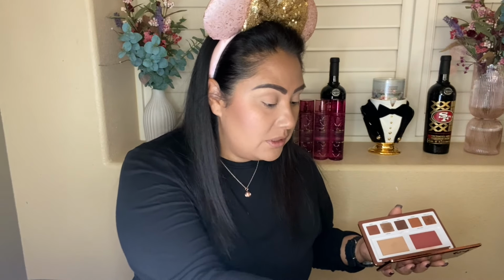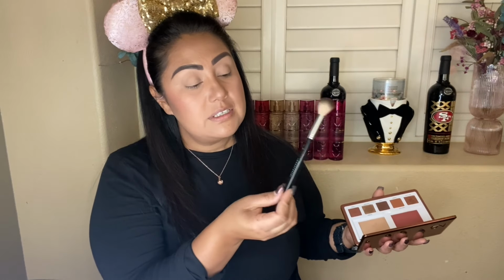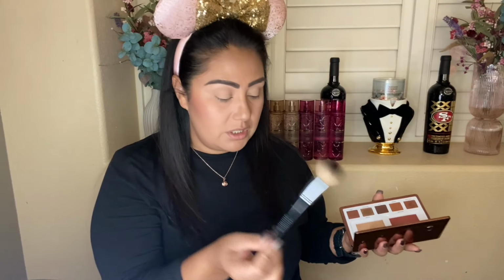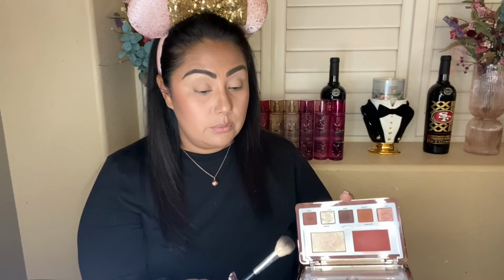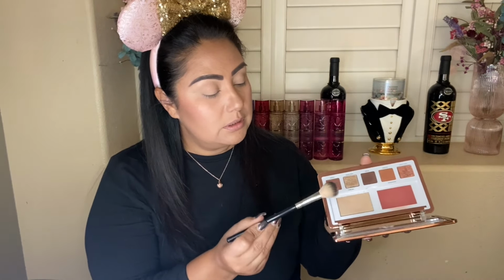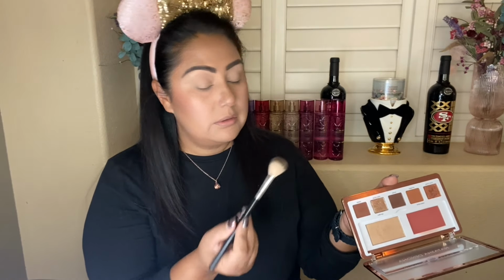Okay, so let's do the highlighter. For the highlighter, I'm going to use this highlighter brush from Anastasia Beverly Hills, the A23 brush. But I also have, and I was wondering if I should use this one. No, I'll use the Anastasia. The Sephora 98 is another one I use for highlight. We're going to go in. Hopefully I didn't grab too much. Let me see. Hit the back of my hand.